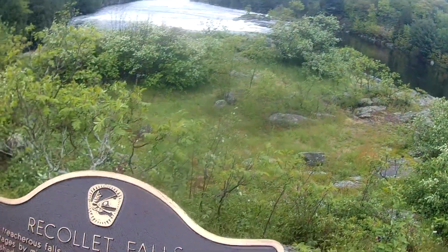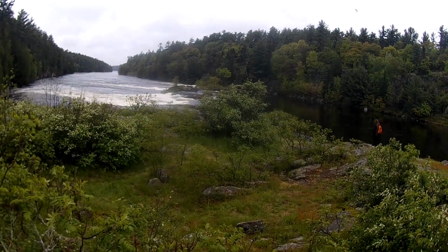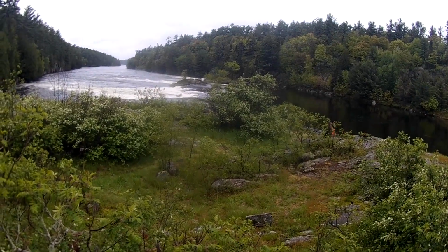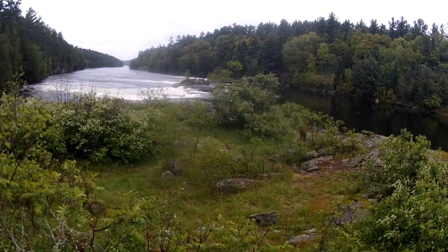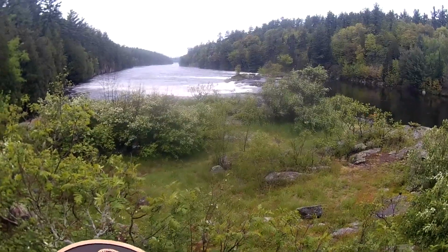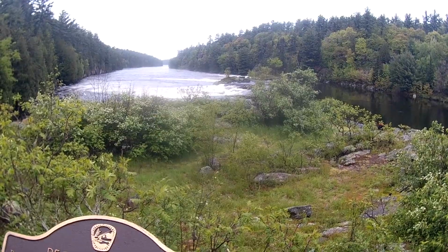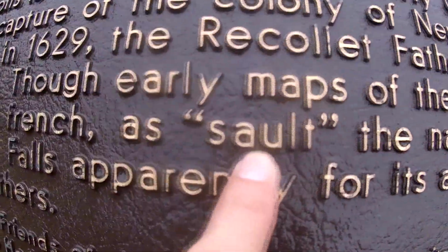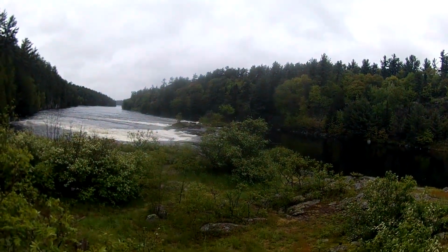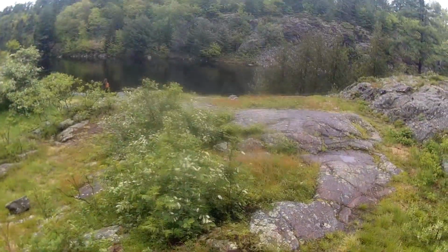Here, I'll give you guys a view of the falls while I finish this. Chaplains to exploratory and military expeditions is well recorded in early Canadian history, with the capture of the colony of New France by the Kirk brothers in 1629. The Recollect Fathers were compelled to leave. Though early maps of the French River indicate the falls in French as Sault, S-A-U-L-T. The name was changed to Recollect Falls apparently for its association with the Recollect Fathers. So these were originally the Sault Falls.